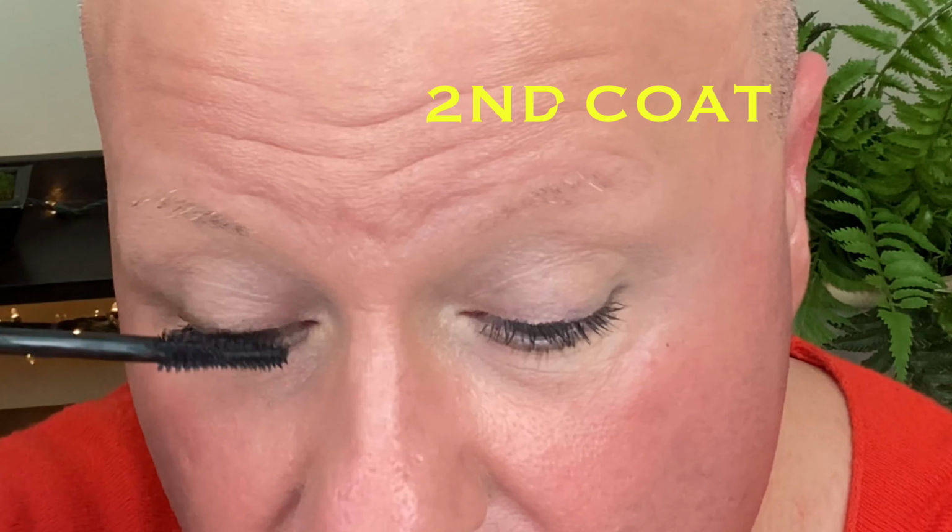But yeah, let's do a second coat and see what happens now. And Jesus, look, wow. You guys, that looks like falsies. And you guys know, I don't have any lashes. Oh my God, but it is very wet. So I'm going to have to let it dry, because it's going to transfer. But I'm like, wow, this is insane. I can't believe it. I'm just so floored by how it looks.